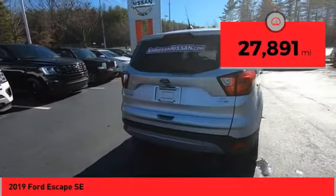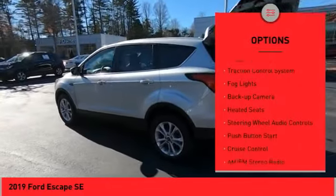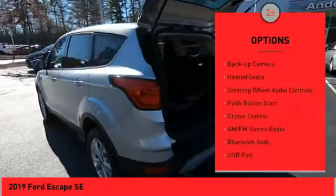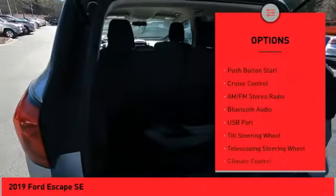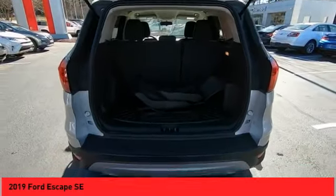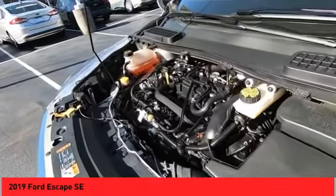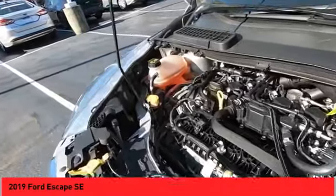Here are some of this vehicle's great options: all-wheel drive, alloy wheels, power mirrors, traction control system, fog lights, backup camera, heated seats, steering wheel audio controls, push-button start, cruise control. Drive away with a great deal on this vehicle. Call or stop in today.